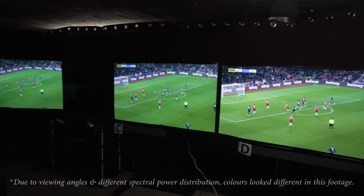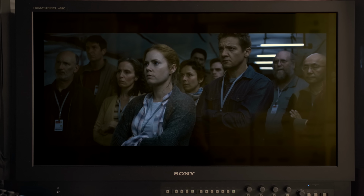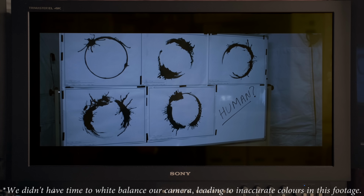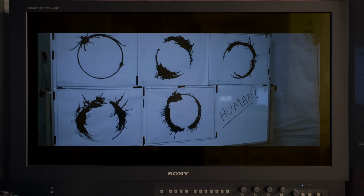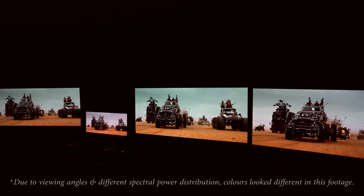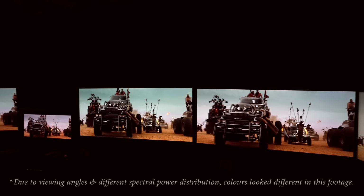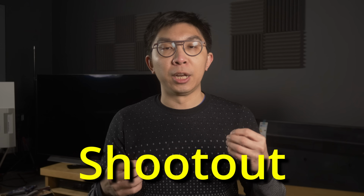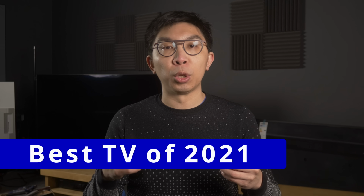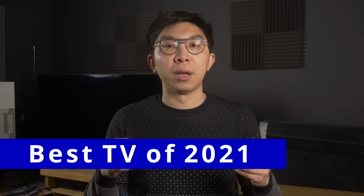Oh yes, we also placed a £35,000 mastering monitor, the same one used by Hollywood to produce their movies, in the same room to act as the reference when we are judging picture quality of these TVs. Welcome to our 2021 TV Shootout, done in conjunction with UK electrical retailer Compare More, where we are voting for the best TV of 2021 in an unbiased manner, mainly in terms of picture quality.